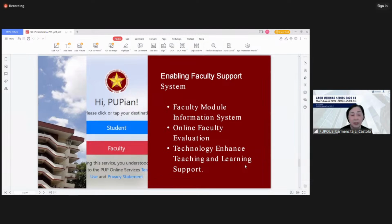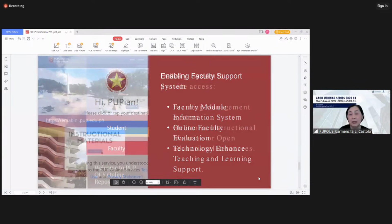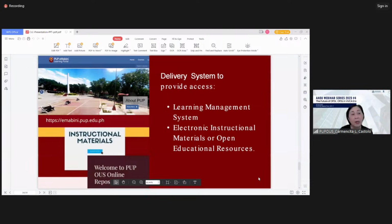With limited resources, our system has provided the following and hopes to do more to support them. Enabling faculty support includes faculty module information system, online faculty evaluation, technology-enhanced teaching and learning support. The PUP Open University System, its officials and staff are creating tutorials and workshops on how to shift from blended learning to full online teaching, as well as hosting open discussions on best practices and tools across colleges.